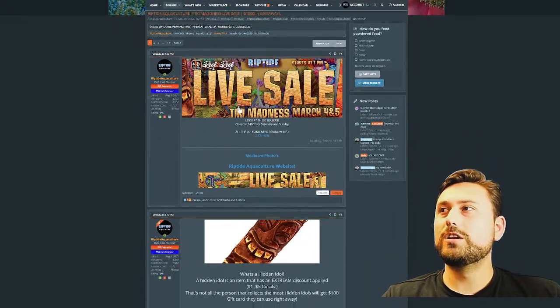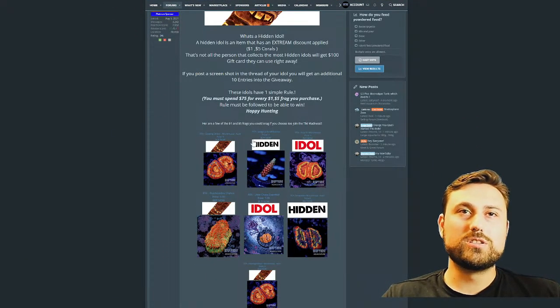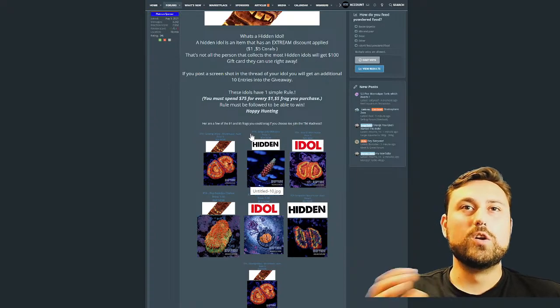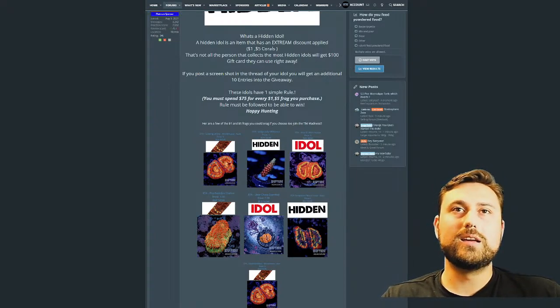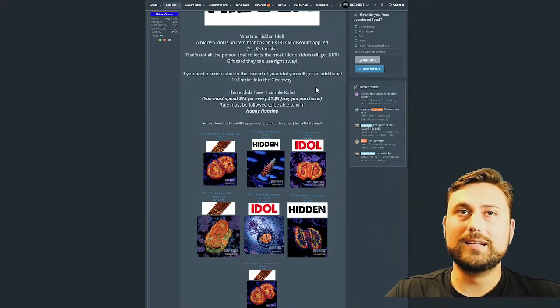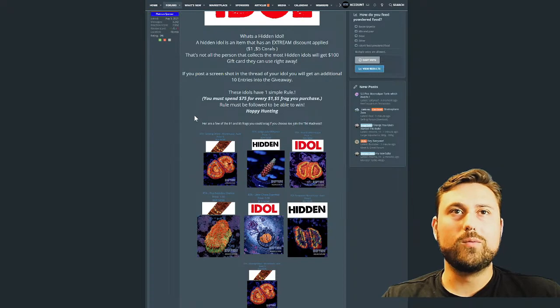So if you guys haven't already checked this out, I added this area, the hidden idols. These are just a few of the idols that we might be dropping. One of the cool contests that I'm gonna do is that whoever collects the most idols by the end of the weekend is gonna get a $100 gift card that they can use right away. So you're gonna be able to take advantage of those deals immediately, and it's gonna be a great way to collect more coral. I mean, hey, why not?